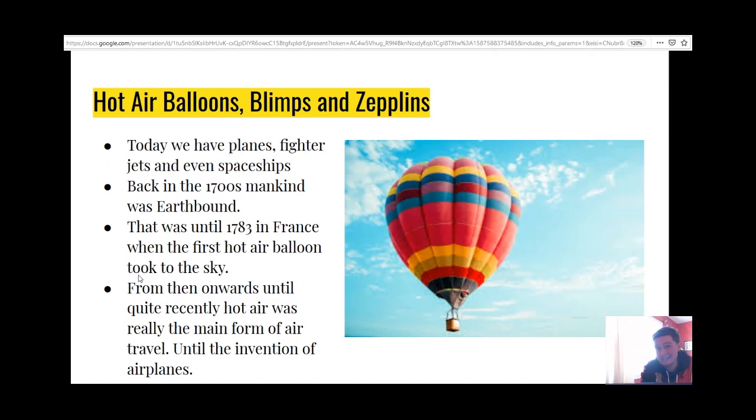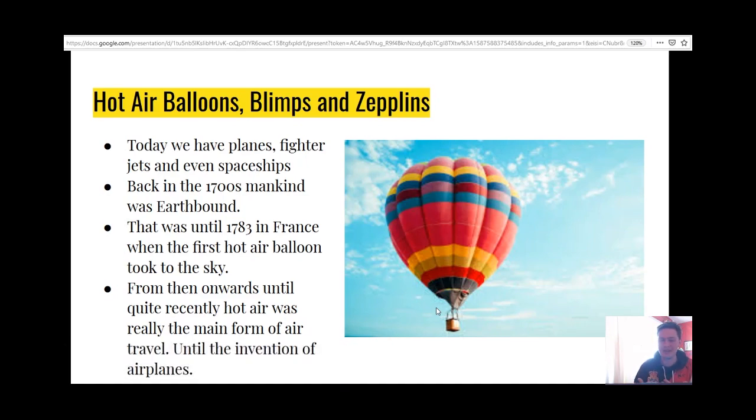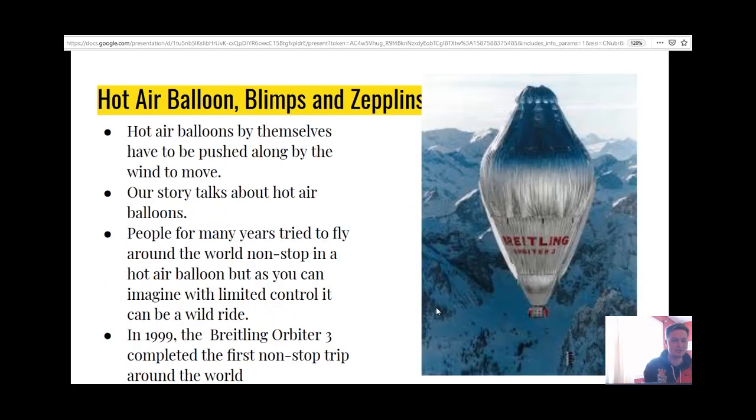Now, that being said, we can't think of air travel in the same sense as how we think of it today, where there's planes. The first main reason is that hot air balloons don't really control where they're going. And if you take a look at this picture here, that little basket, you can't really carry a whole heap of people. But even worse than that is you don't really control where you're going. The wind pushes you in a hot air balloon. So hot air balloons by themselves are pushed along by the wind.